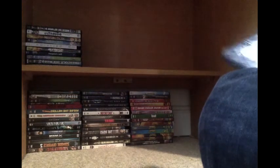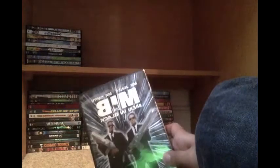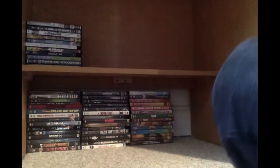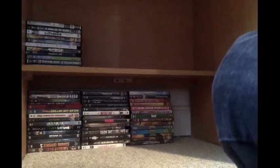Men in Black 1, the first one. I'm missing the second one, which I'm hoping to find at some point. I've actually never seen it, so that's another reason I'm going to get it.